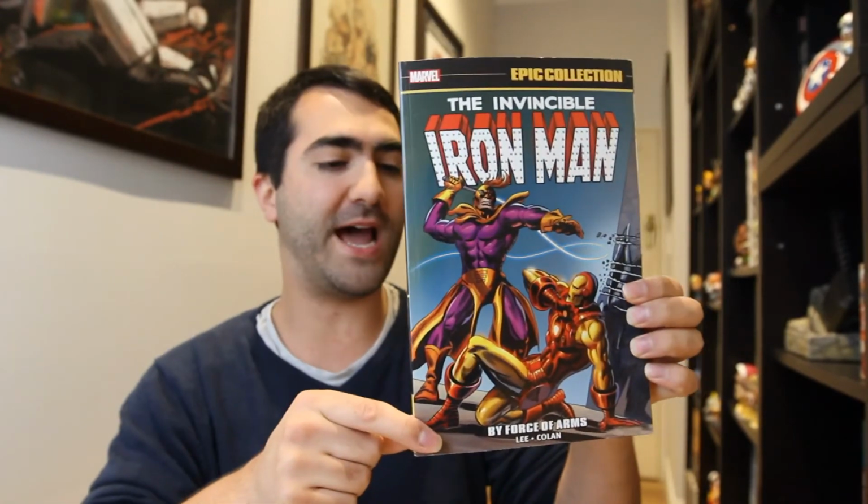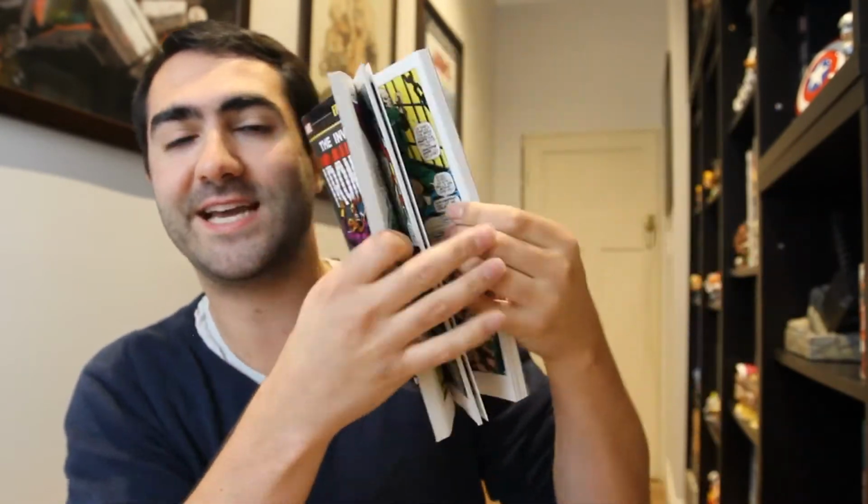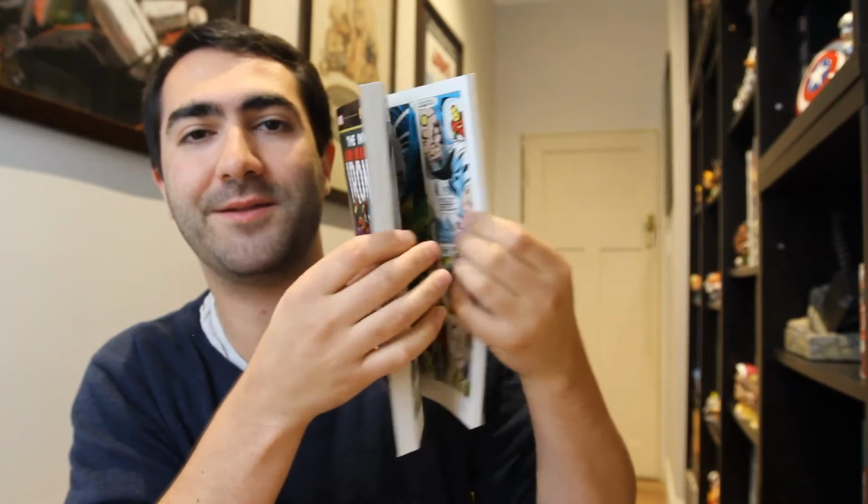I'm nearly caught up now. There's still a few more that I need to get that I haven't really dropped down in price yet. But I picked up this one. It's Iron Man by Force of Arms. This is volume 2, 1966 to 1968. I believe I've read most of the comics in here. These are fantastic. I love the early Iron Man comics.